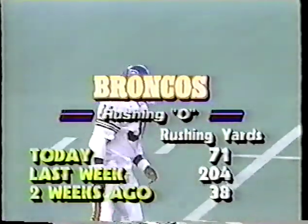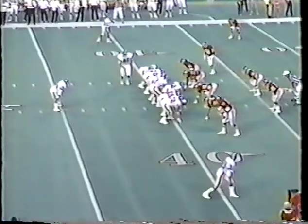One top player for the Bronco replacement team who's been covered well is Rick Massey, a wide receiver set to the lower portion of your screen.